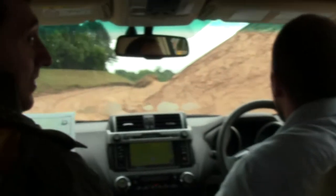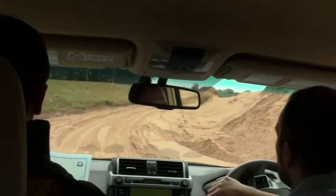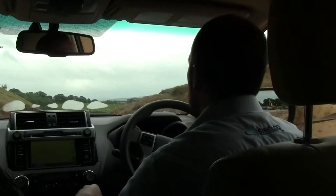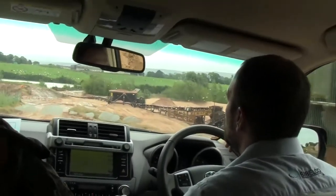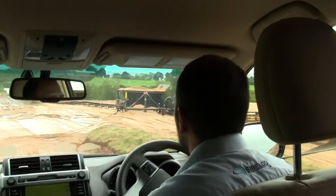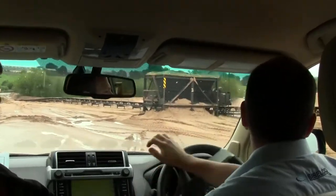Work our way back. But we do about 250,000 tons per annum out of this operation. 95% of it is sent out dry. About 50% of it goes to the foundry markets, so castings. And it's the biggest supplier in the UK of foundry sand, and it is a mineral of national strategic importance for that.